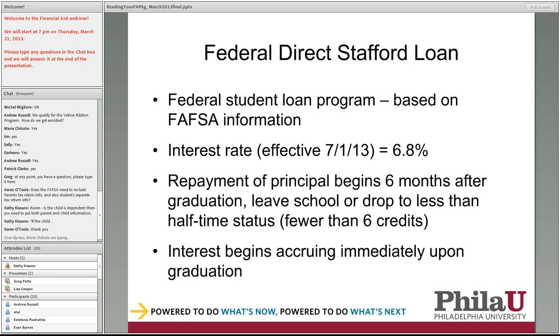To move forward with the processing of the Federal Direct Stafford Loan, the student needs to fill out a master promissory note. The promissory note can be filled out at www.studentloans.gov. This master promissory note, again, is for the student. It only needs to be filled out one time, and it's good for 10 years. So the student will fill that out when they're a freshman, and they won't have to fill this out again as long as they complete their studies before the 10 year period.